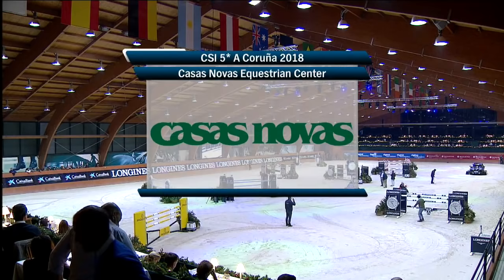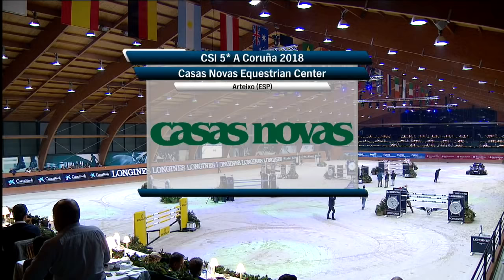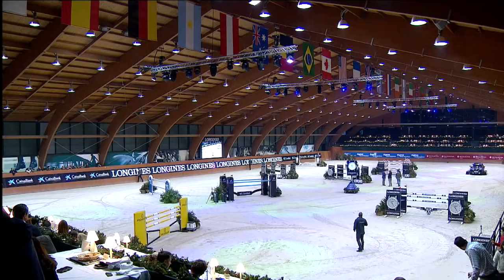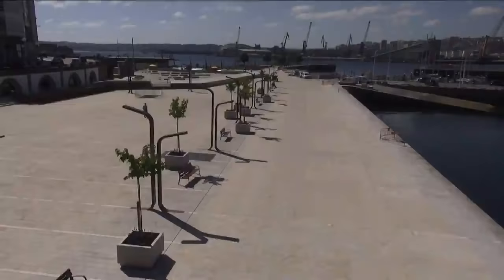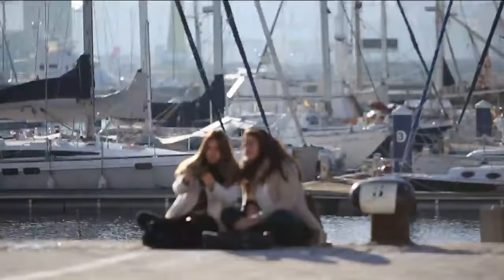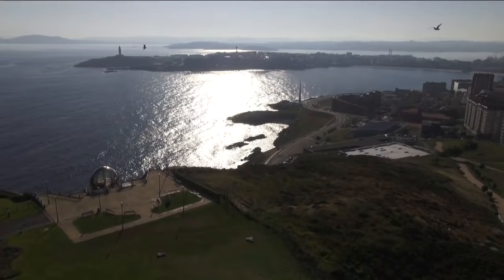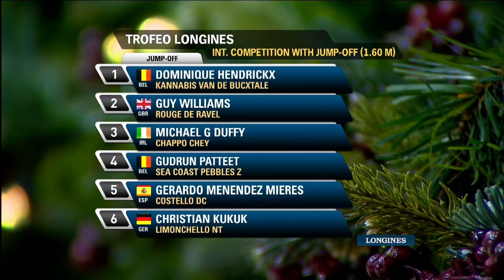Welcome to La Coruña in Galicia to the Casas Novas facilities. We're here in the extreme northwest of Spain for the Longines Grand Prix at 270,000. La Coruña, the capital of Galicia, steeped in history, both maritime and also with textile to this day, the home of Inditex, the leading textile multiple brand company. And we're here for the jump off of what's going to be a very exciting class.